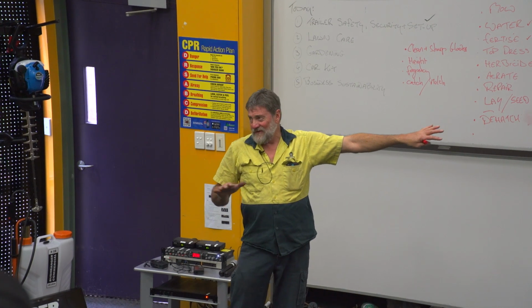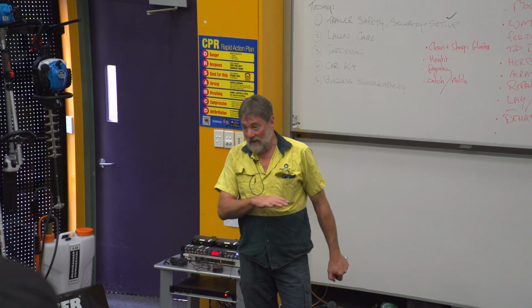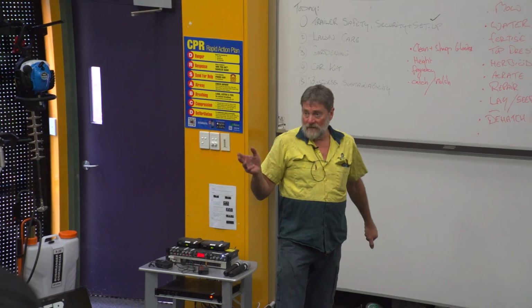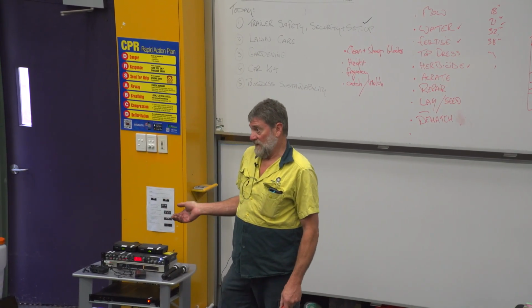The kikuyus and the couches, don't be so concerned. In springtime, coming into spring, if you had to take more than a third of the leaf off now, I wouldn't worry about it because it's going to recover pretty quickly. But if you were to do that at the start of summer or the start of winter, it's really going to stress it, big time.